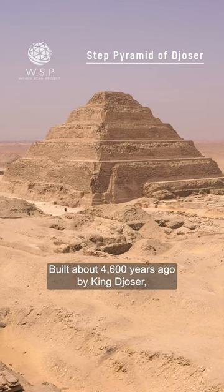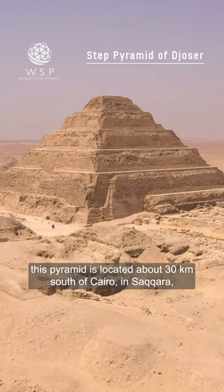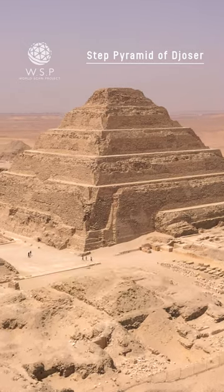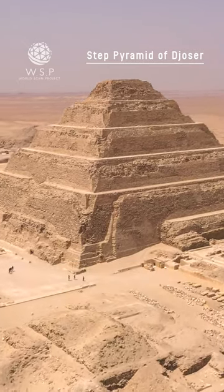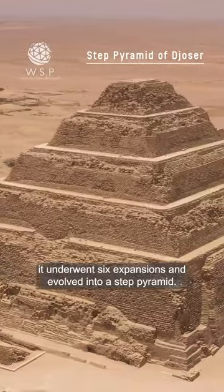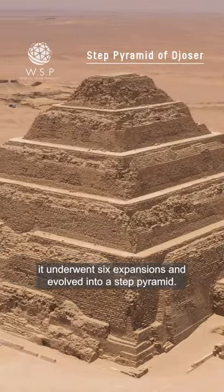Built about 4,600 years ago by King Djoser. This pyramid is located about 30 kilometers south of Cairo in Saqqara and stands at a height of about 62 meters. Originally begun as a rectangular mastaba tomb, it underwent 6 expansions and evolved into a step pyramid.